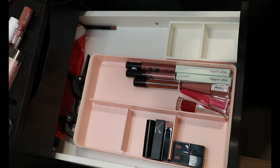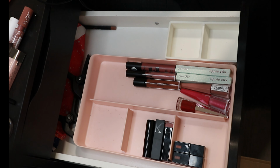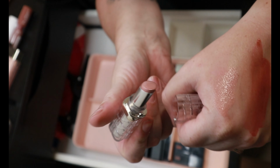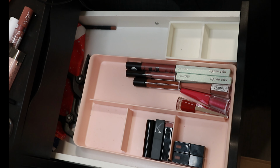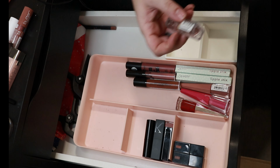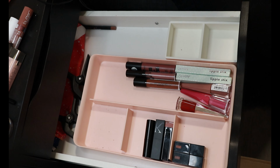What are you? L'Oreal is not considered cruelty-free because they do sell in, this is just a lip colored lip gloss. I'm not even sure what this is called. Doesn't say on here anymore, but they are not cruelty-free because they do sell in China and they do allow animal testing where it's required by law, so bye.